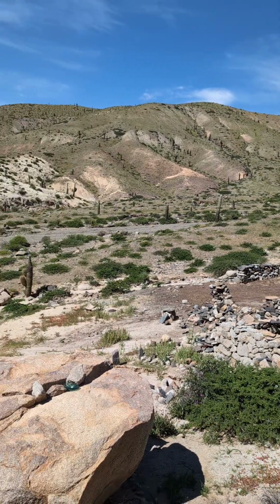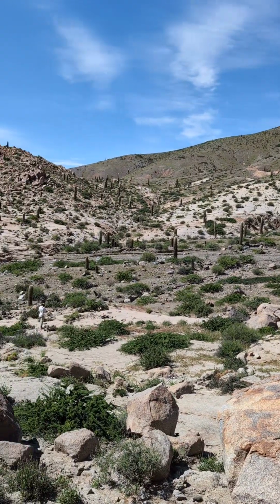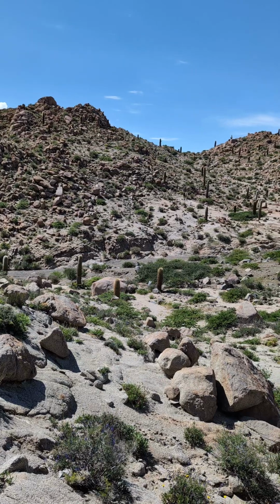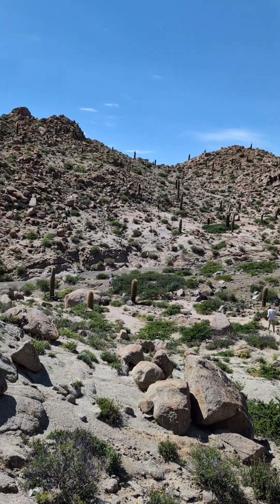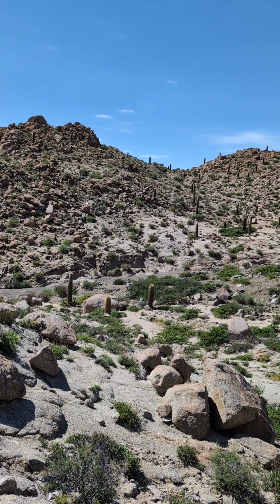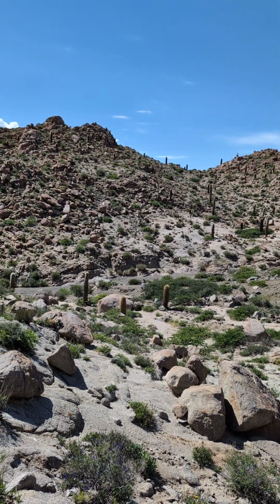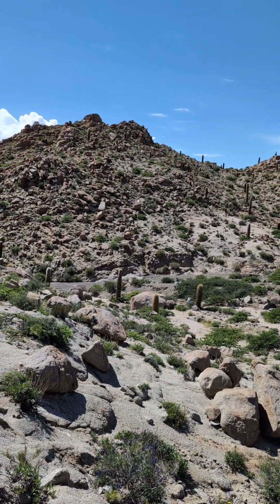As I pan over to the left here, you can see these big granitic boulders, as well as these granitic hills over here in the background. And there we have cacti marching up the hills. We have in the foreground all of this grus, so the granitic remnants, these sands that form from individual mineral grains. And those sands are moving down this channel here.